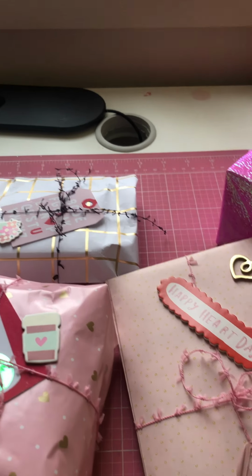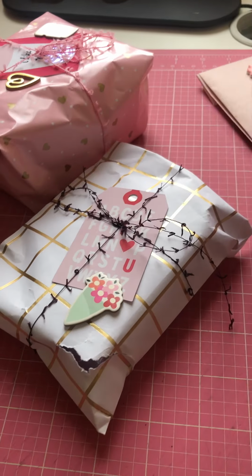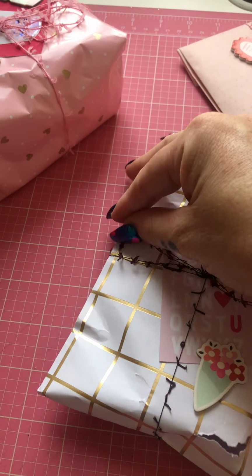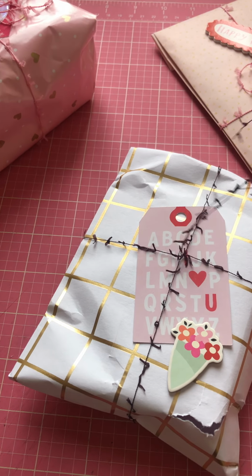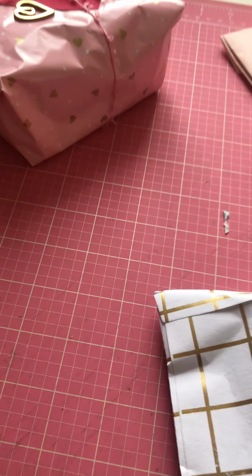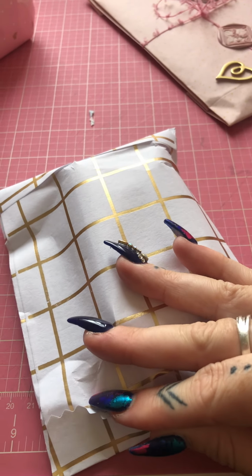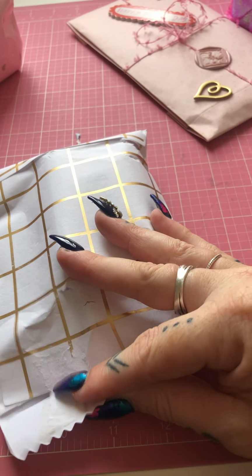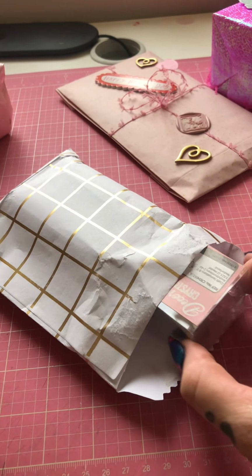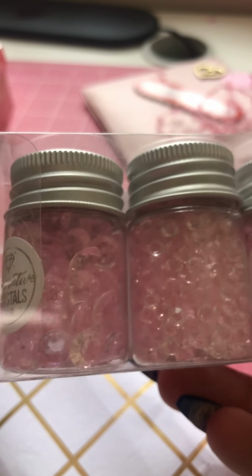Then I don't know what to go for next. Let's go for this one next. So I'm just going to take some happy snaps as I go. This tree trim. I'm going to try and salvage what I can of all of this. Okay, what is in here? Oh wow, these gorgeous little pink crystals.